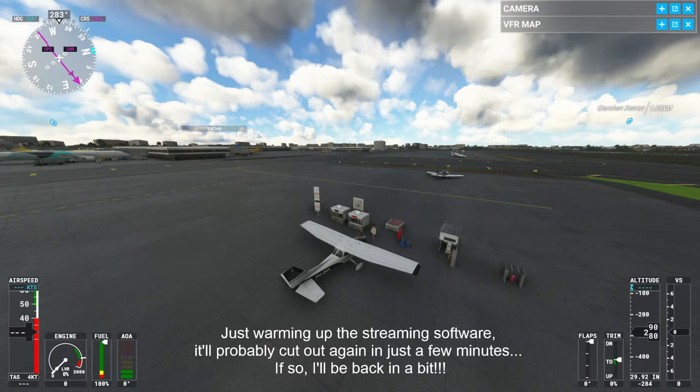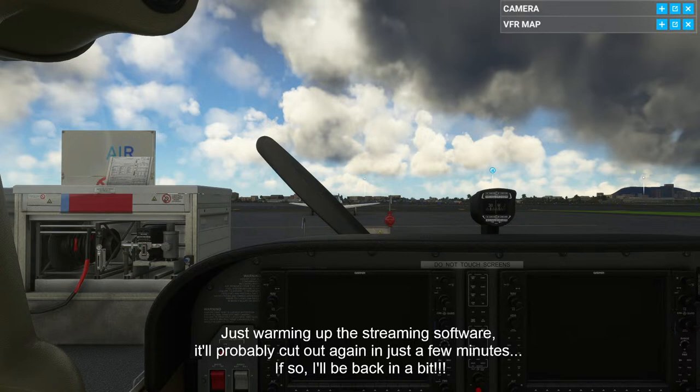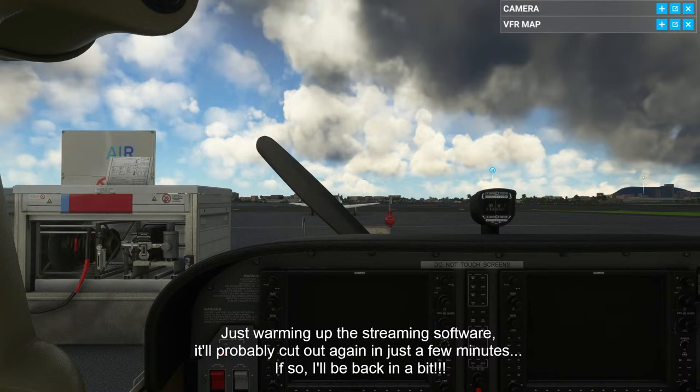All right. All systems have been checked, and we are warming up the software. Why? Well, because this is OBS Studio, and it tends to cut out when the image is stable for a little bit, or idling. I don't know how to say it. Give it a name. And just to do that warm up round, it'll probably just cut out again.